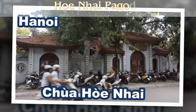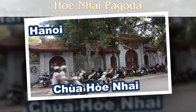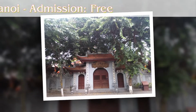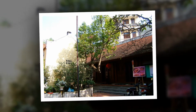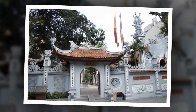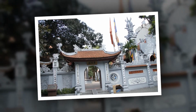Hanoi Pagoda. 19 Hang Then Street, Hanoi. Hanoi Pagoda was a major Buddhist pagoda under the Lai dynasty and today offers a serene retreat from the busy city at its gates. The dynasty ran from the 11th to 13th centuries, when it was set on a much larger plot of land. It was trimmed to its present more modest size when the French colonized Vietnam.